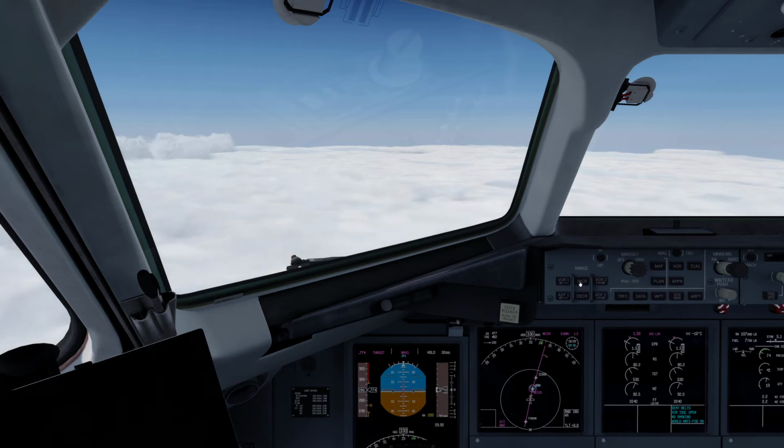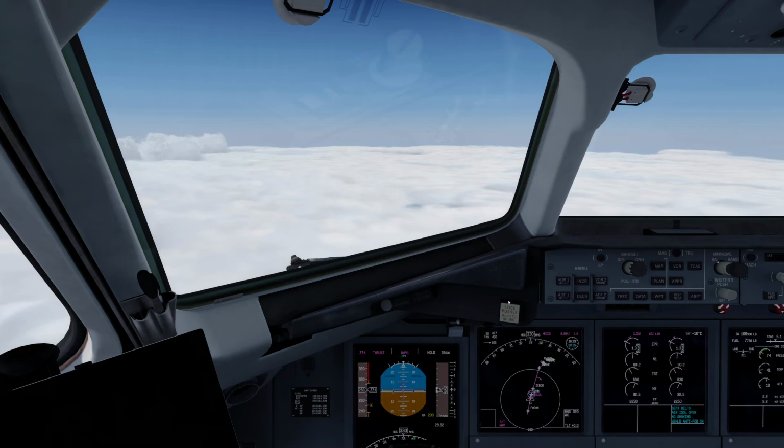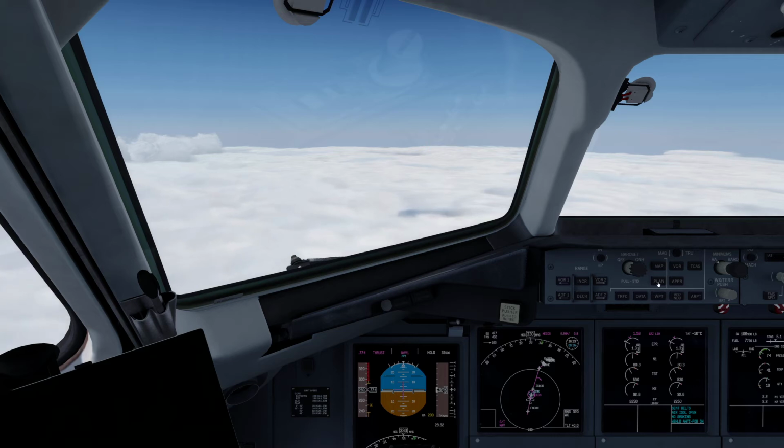We're not all that far away from our top of descent. So we need to look at our plan for our arrival now. Let's make sure it scans through. Okay, so we're landing runway 27 right in Atlanta. Let me see. Plan.